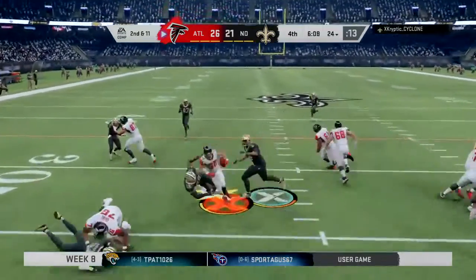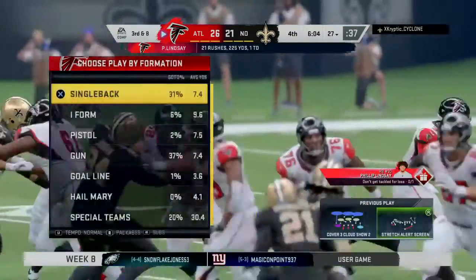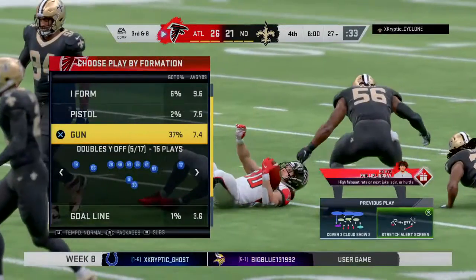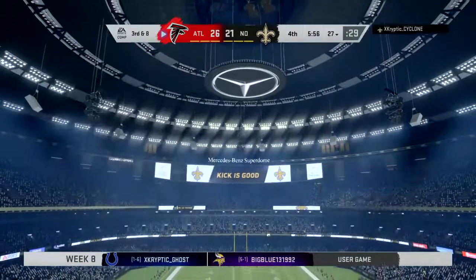Now a carry for Lindsey. Two runs in a row, but only 2 yards to show for it. Well, with the fumble he had earlier, we know how key keeping the football is here. That fumble earlier, probably at the forefront of his mind. Just hold on to this thing.